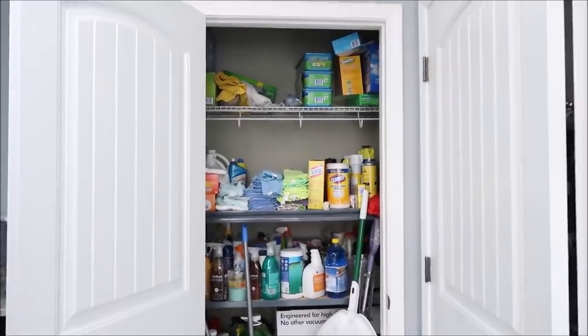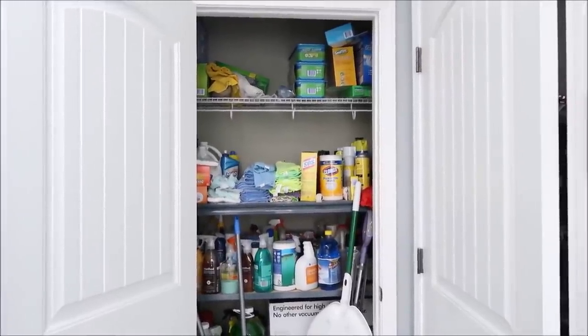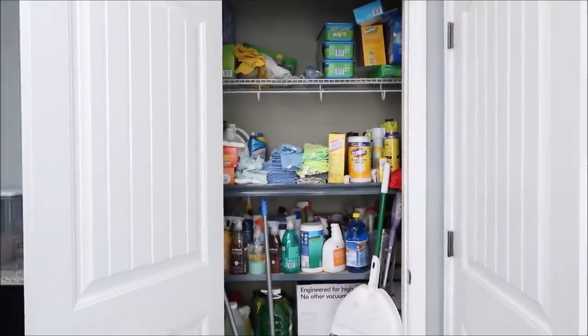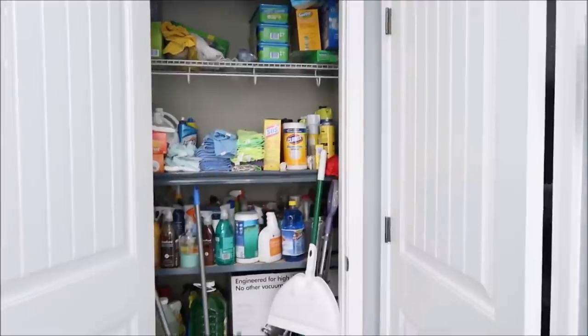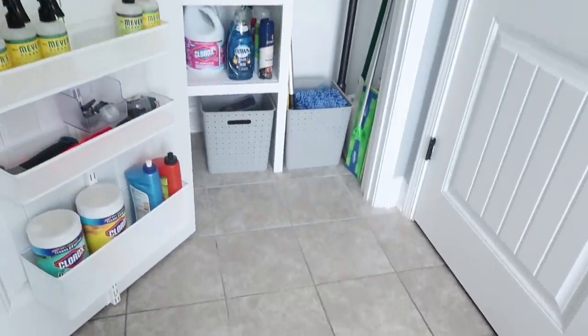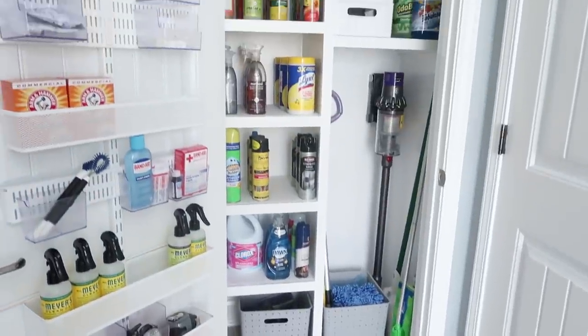Nothing was really in order. I had bought this rack from Home Depot. It was working, but it wasn't the best system ever. And everything was just all over the place. So to have things looking like this from that, of course, I absolutely love it.